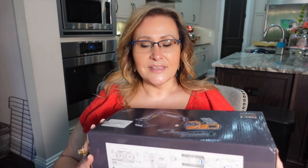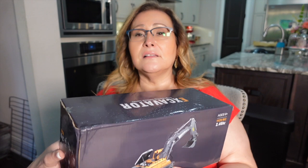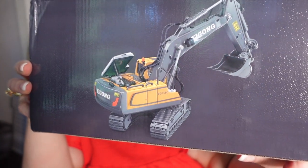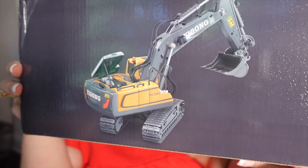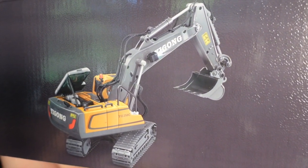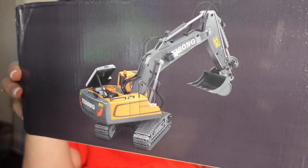And so this is something that Brucey bought for our little grandson. And it is really cute. It's a little excavator. It's like a remote control type of excavator. And of course, he is really into the RC things. And so this will be fun for him. This is designed for 6 and up.